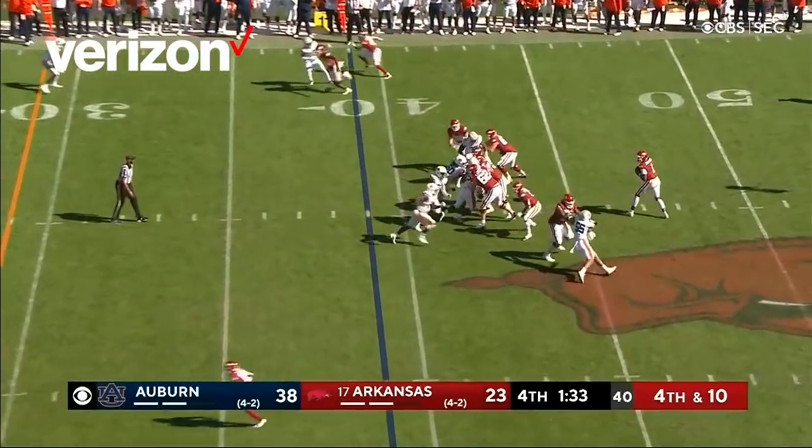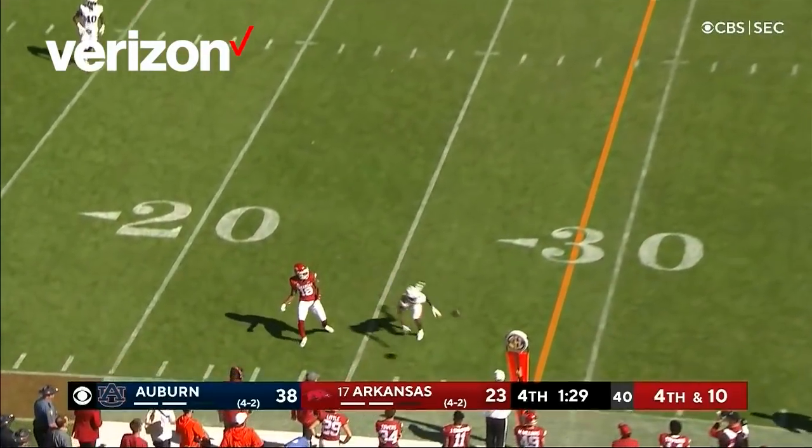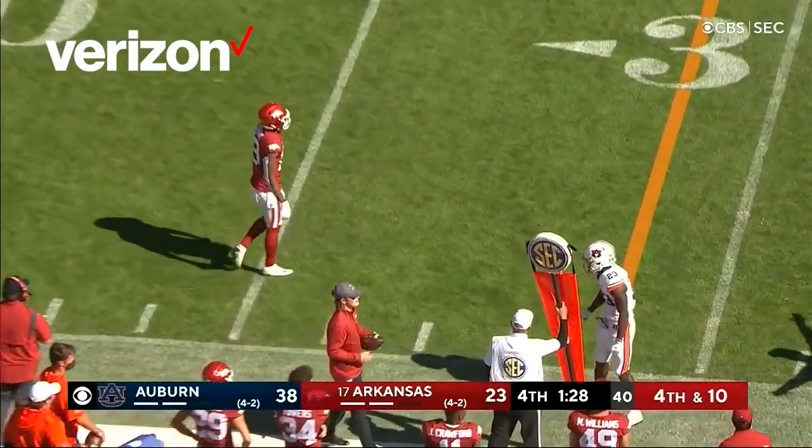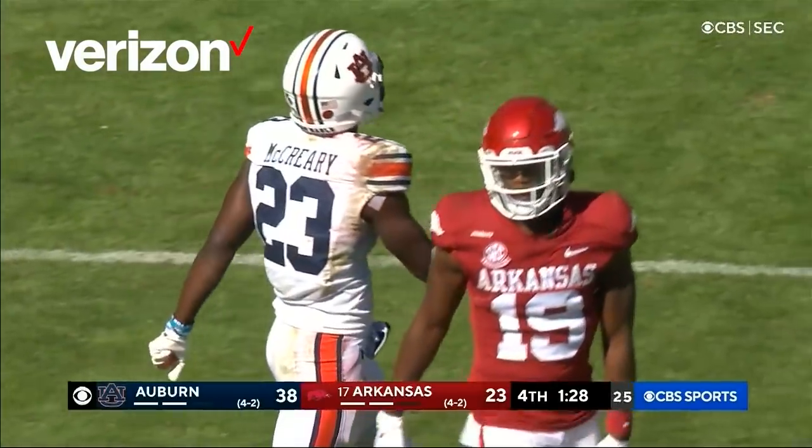4th down and 10 for Arkansas. Jefferson to throw, throws it to the sideline, and it's knocked away by Roger McCreary, and that'll do it! Auburn takes over on downs.